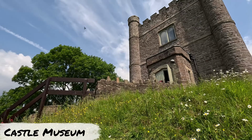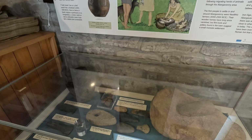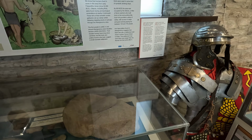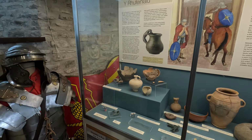In 1881, the grounds at Abergavenny Castle were then opened to the public, with walkways put in place around the ruined walls and towers, and they were used up until the 1930s. It's interesting to know that dances were also held in the ruined Great Hall up until the Second World War.